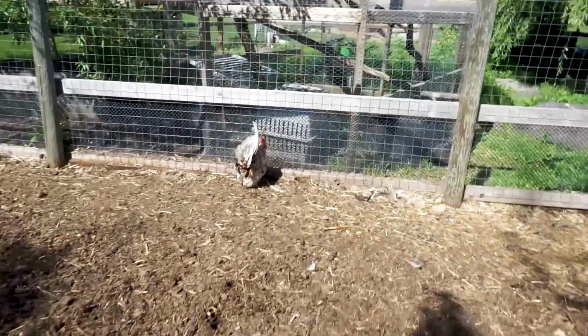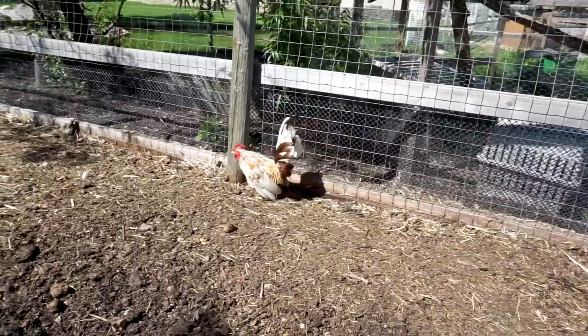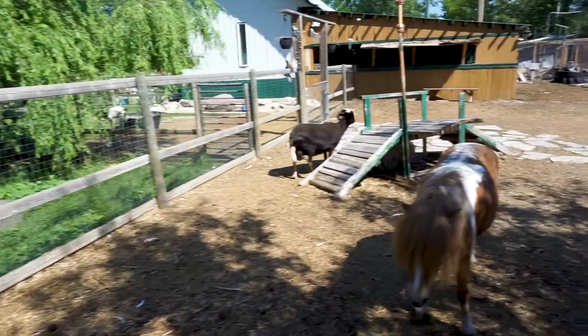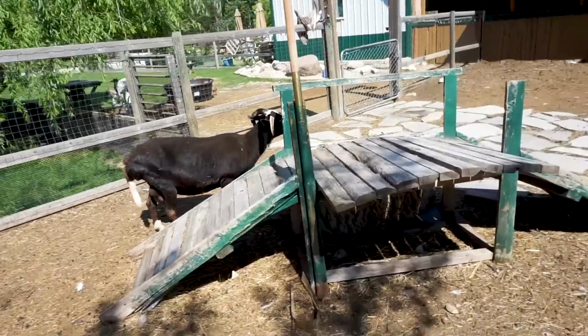Atlas the Serama rooster, he's been pretty popular here on the farm when people come and visit, because he just follows you around, kind of like Fernando the turkey. Not sure where Fernando is right now, but I'm sure we'll see him.